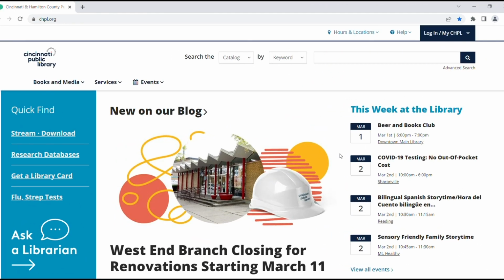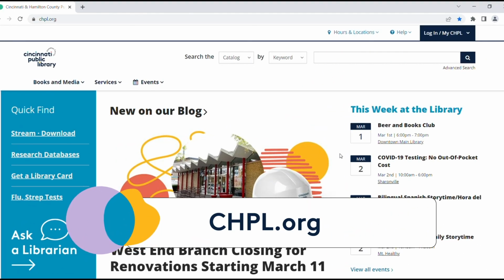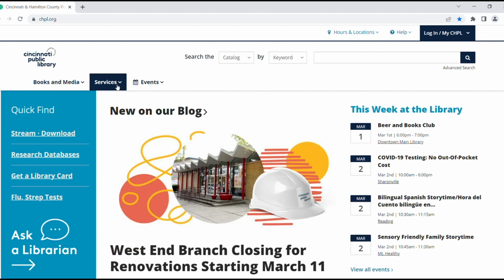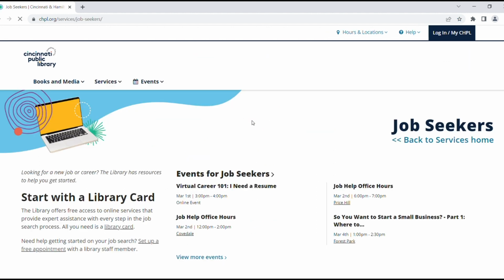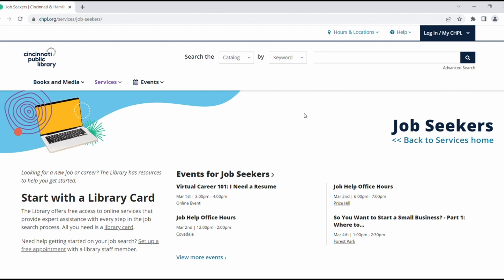Let's check it out. All right, so here we are on the homepage of the library's website, chpl.org. So in order to get to JobNow, I'm going to click on the Services dropdown, and then under the For Adults heading, I'm going to click on the link that says Jobs. And that brings us to the Job Seekers webpage.